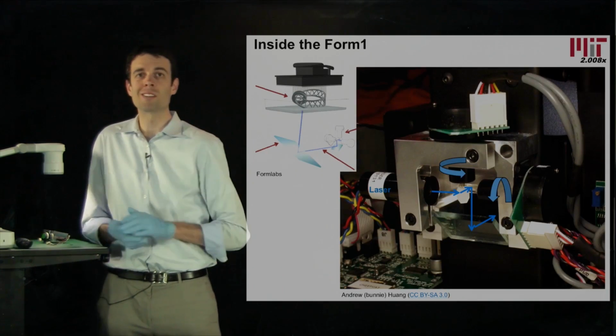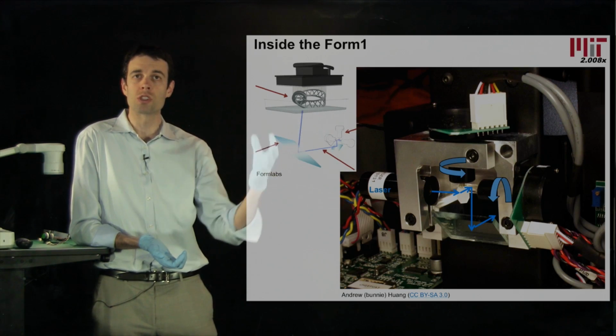I want to look a bit closer inside the Form 1, and particularly at the mechanism that's used to scan the laser.